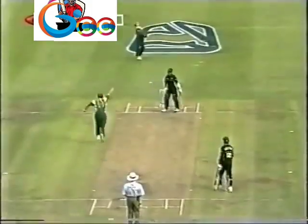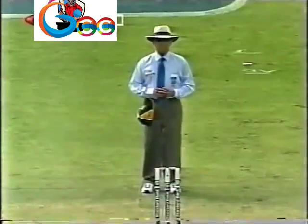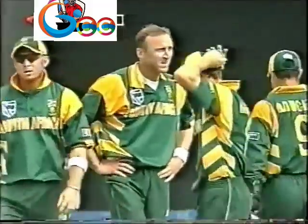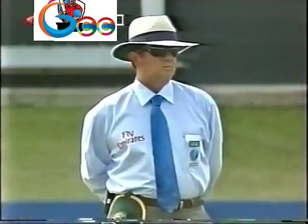Oh, beautiful delivery. This may be out. Outside the off stump. Brian Jerling hasn't moved, and neither has the batsman. Well, well, well. Well, crowd certainly behind South Africa here. Alan Donald absolutely convinced. So was Boucher behind. But batsman and Brian Jerling didn't think it was out.